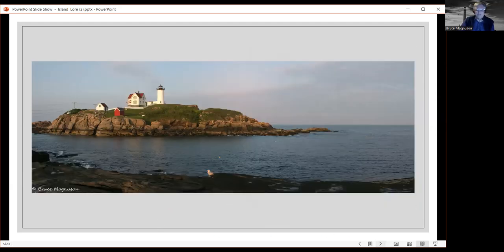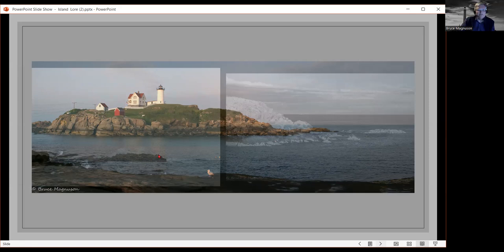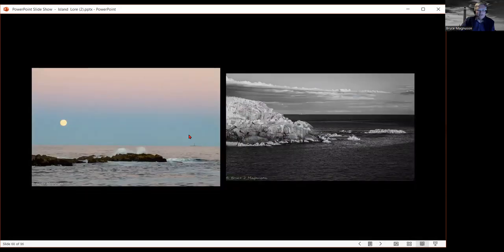So this is Nubble Light. If you haven't been there and you live within an hour's radius of where I am, then shame on you. You need to get up there. It's a cool place. You won't be alone. But you can see Boon Island kind of off to the right here. You can see Boon Island in the distance. And this is Boon Island, seen from the parking lot of the Nubble Light. This is an infrared version. You can sort of see it right here. But it's about 8 or 9 miles out at sea.